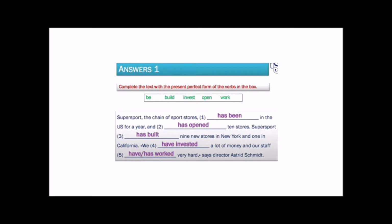Listen to the complete text. Supersport, the chain of sports stores, has been in the US for a year and has opened 10 stores. Supersport has built 9 new stores in New York and 1 in California. We have invested a lot of money and our staff have or has worked very hard, says Director Astrid Smith.